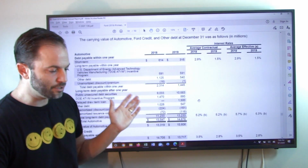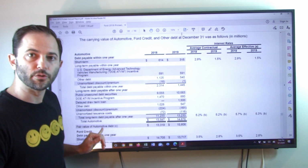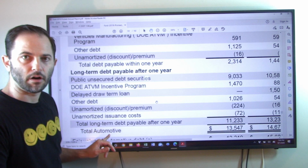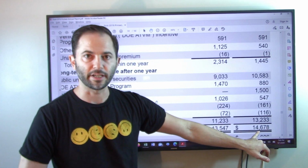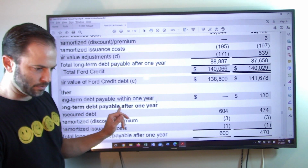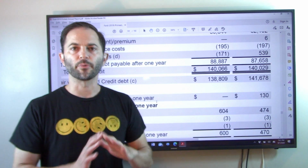Here, they do a nice job breaking out the debt between Ford Credit and Ford Automotive Group. Here you can see total automotive group debt. I hope you guys can see this. Let me zoom in. So total automotive, they just call automotive, is Ford, and it's $14.68 billion. And then you go down right there, long-term debt payable. No, sorry. It's so close. Here, Ford Credit debt, $141 billion. So they're breaking out the two.